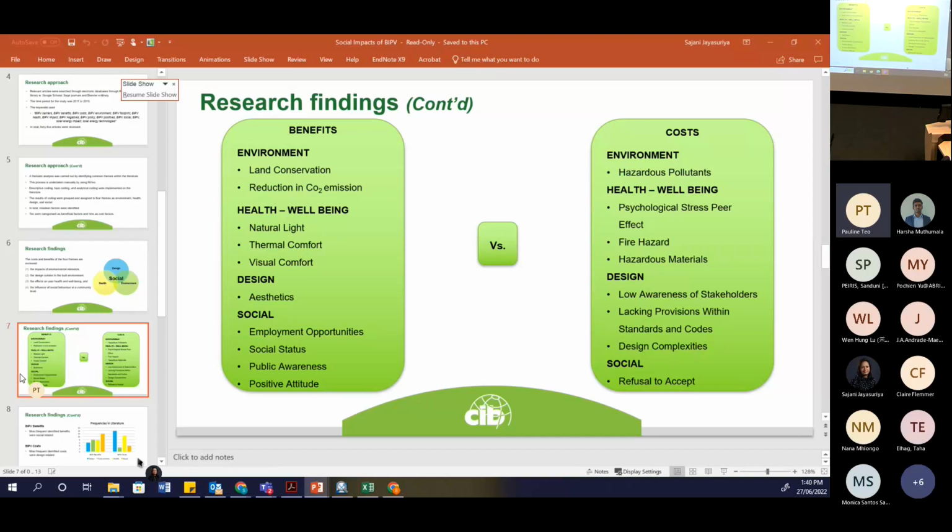You can also install BIPV systems on deteriorated buildings as part of a refurbishment project, and you can just install them on the outer skin of the structure. This can be an effective way of incorporating renewable energy into existing buildings without needing to use any built-up areas. So it helps in trying to save some space for renewable energy.